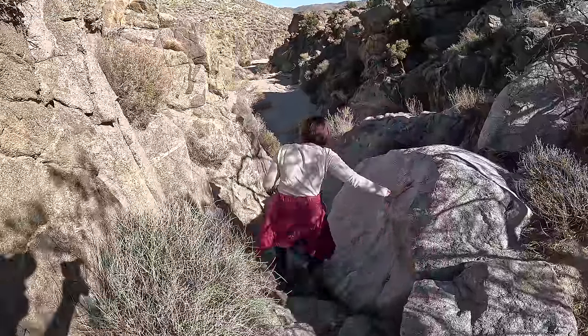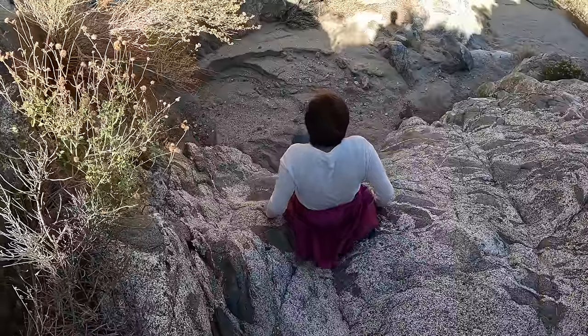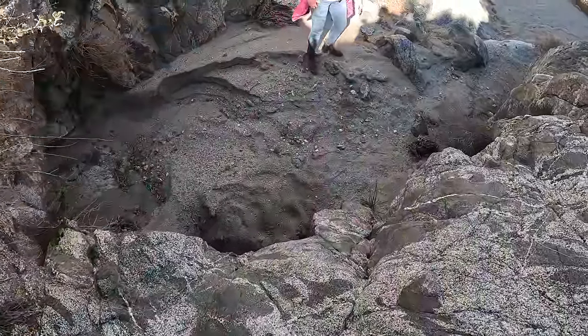But now we've got to make our way back and climb down very carefully that rock wall we climbed down. I think I could just slide down. Careful. Yeah, that was easy.